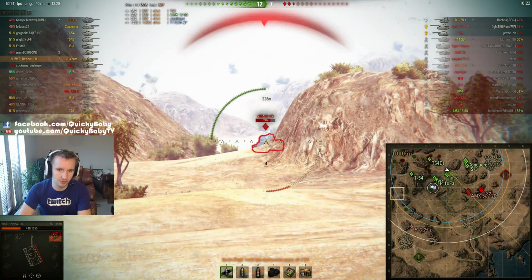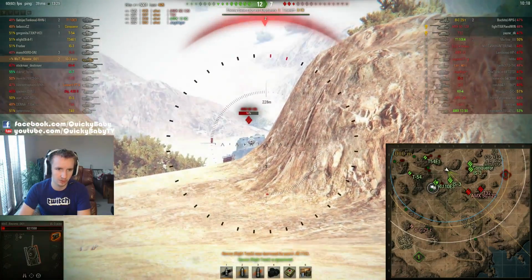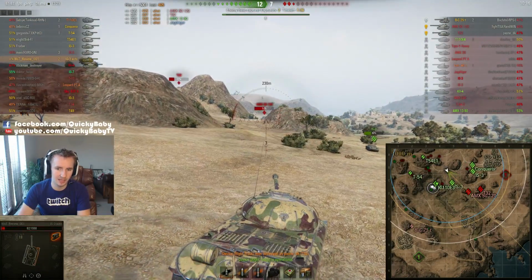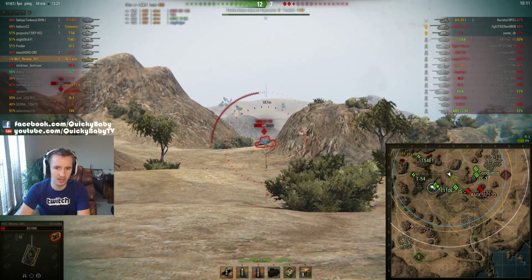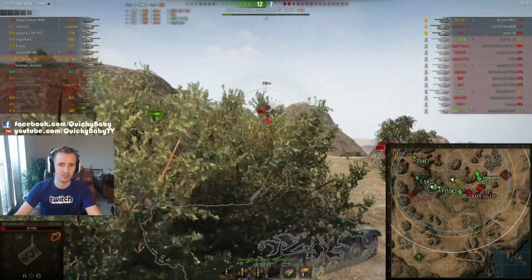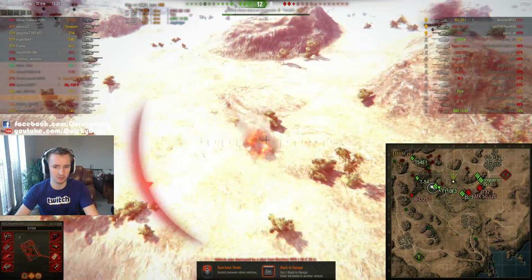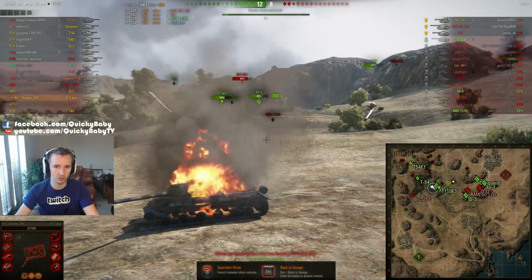Fortunately for us, an AMX 50-120 comes out around the corner, and that is not a tank you want to get caught in the crossfire. I thought with 3 tanks left on the enemy team that I could play more aggressively here, but unfortunately I've been caught out. Don't manage to hit him on the move, and I was just praying that the T-32 doesn't manage to finish me off. But actually, a sneaky Bat-Chat manages to nail me from across the map.